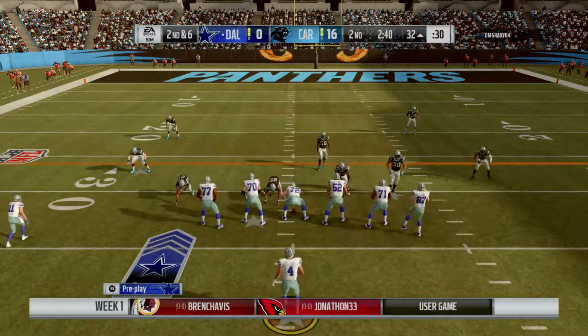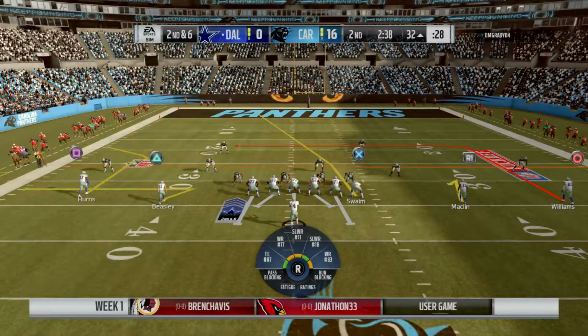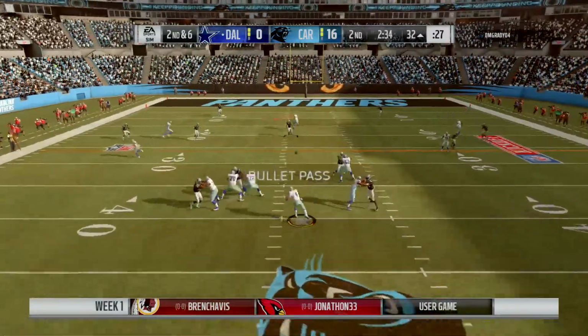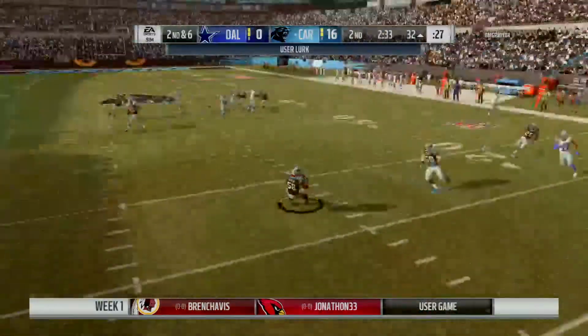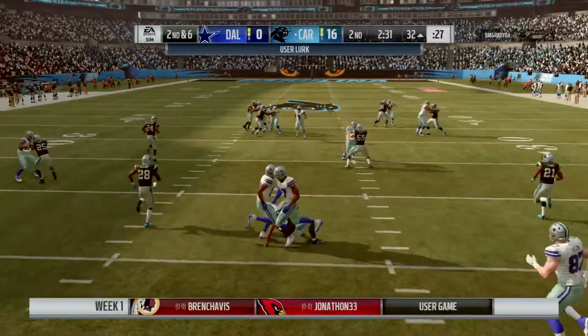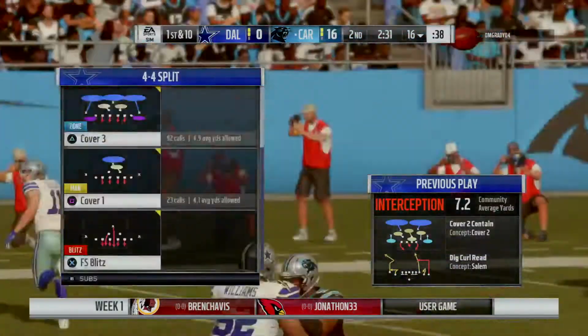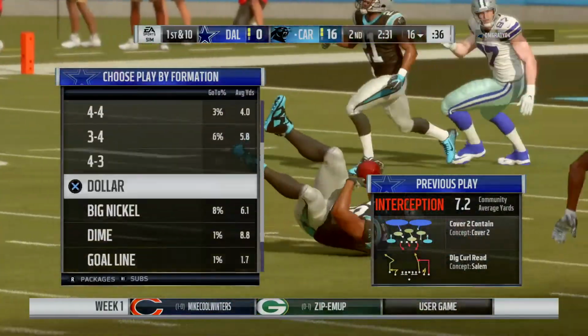But in this situation, the defense was effective, able to stop him before he could get a good head of steam going. Here's Prescott. And he fires one that's intercepted. Picked off by Thomas Davis. And a big turnover there as his guys will get the football back.